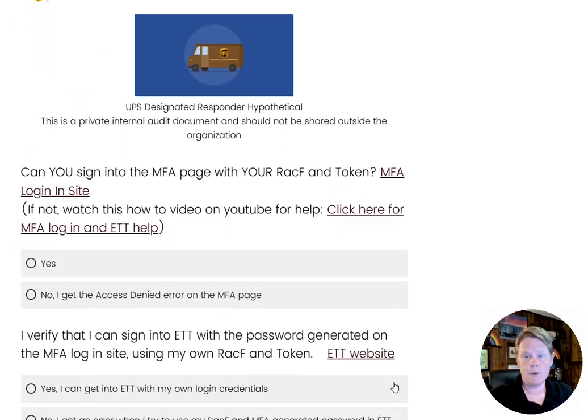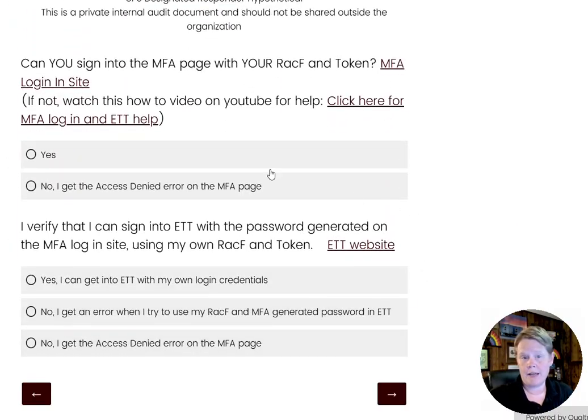All right, so can you sign into the MFA page with your RACF and token? Hopefully. Verify that I can get into ETT with my password and my RACF, hopefully. Again, if you cannot, email me. I've had a lot of luck getting people in. I have some of you that we're still working on. Don't give up. It's a process. It's a long process sometimes. So keep with me. We'll get you in, I promise.